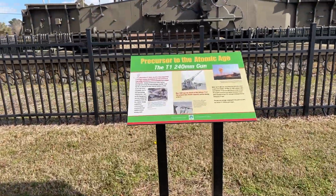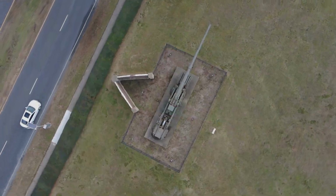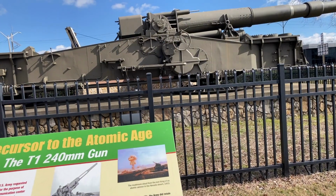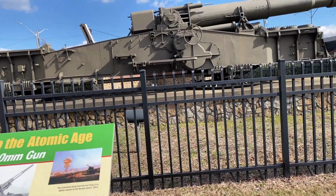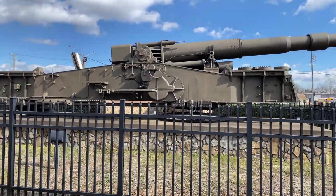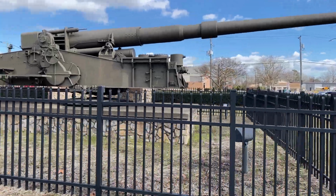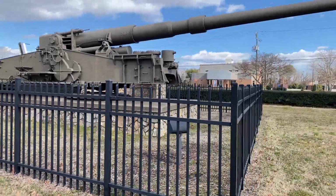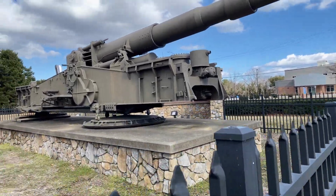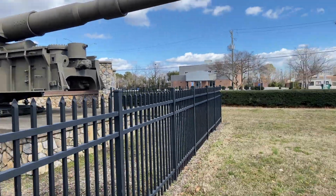Okay, so this is the T1 240mm gun. Looks like in November 1944, the U.S. Army requested a 240mm cannon be designed for the purpose of long-range fortification and communication center destruction. It actually wasn't completed until 1950, and by the time it was completed, it was already obsolete. In 1949, it says they had begun work on an atomic cannon. So, it doesn't look like it got much use, but pretty impressive.